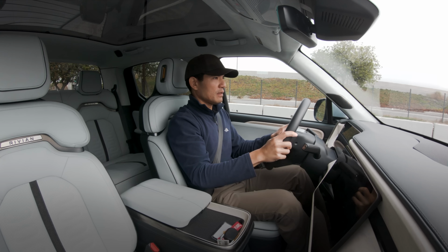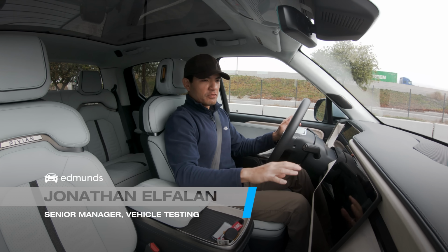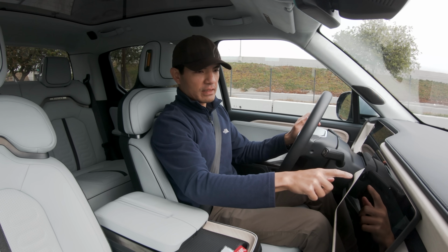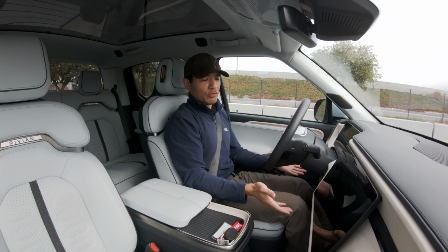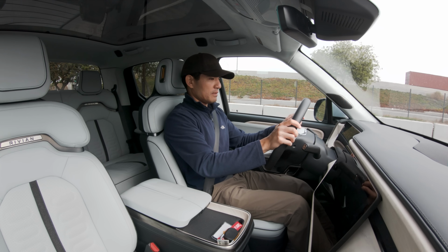Over to Jonathan. Okay, so we're getting set up for our acceleration run now. The Rivian has a bunch of different drive modes here, but the mode that we want is Sport. So I'm gonna go ahead and select that on the screen. I'm gonna do the usual foot on the brake. I'm gonna floor the accelerator and then let go and see what happens. Okay, here we go.